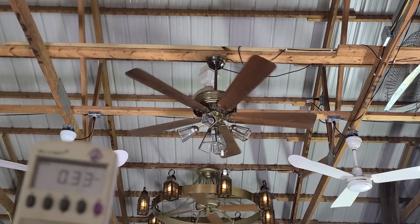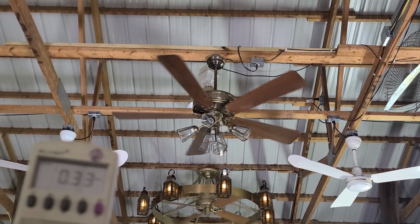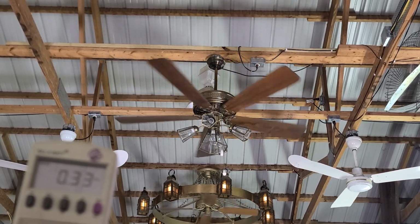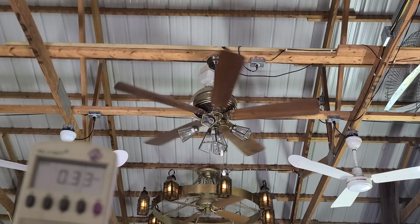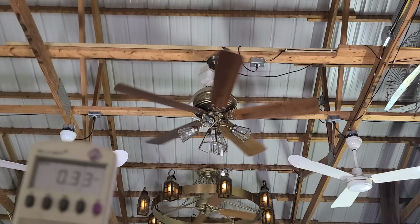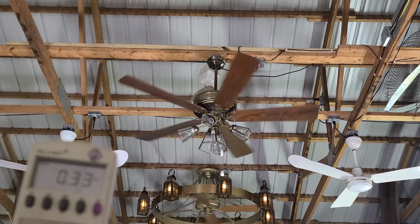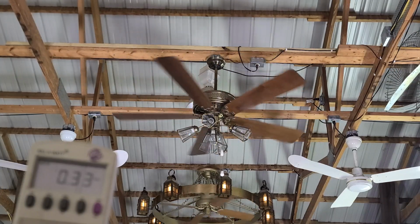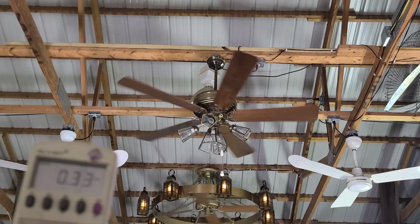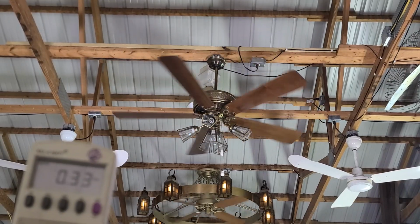0.33, just a hair higher than the other one. Power factor is going to be pretty close to 1. It's up to you whether you want to tack it or not. I would for sure on high. Whether you do it on the other speeds is up to you. I think medium and low are going to be pretty much the same. We've got a good idea already of 40-some RPM, which looks about right. I do like how these perform. Definitely gives off a great low. 0.33, that's pretty much the same.